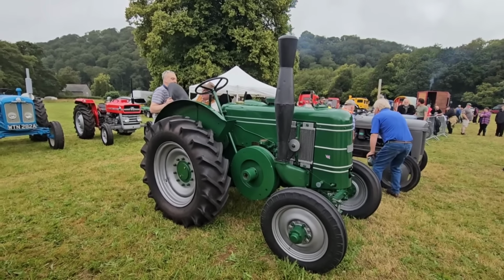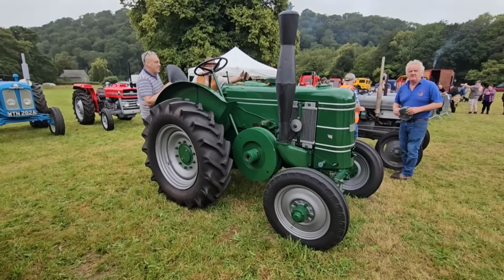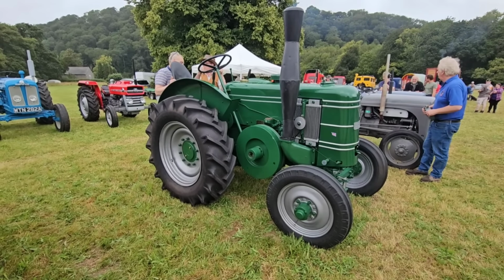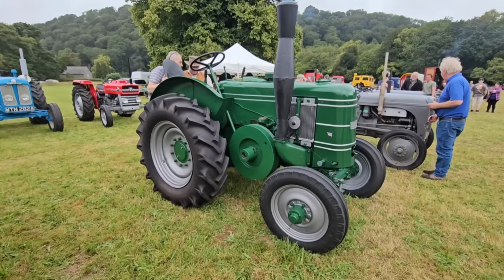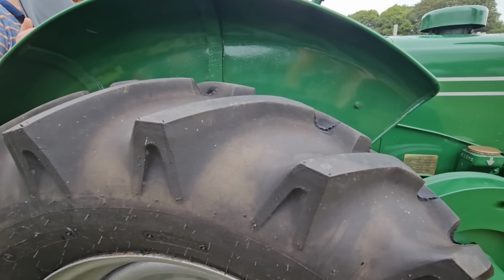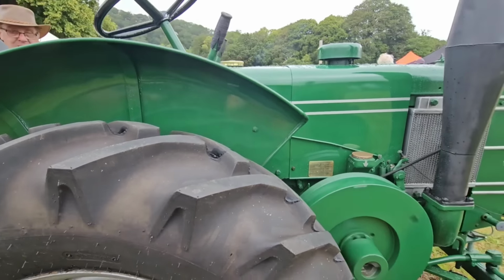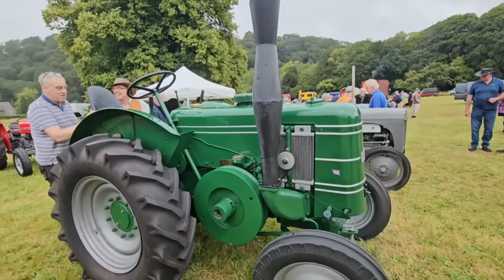Wonderful. Look at that, the whole thing is shaking. Actually, the image stabilization is cancelling it out. It's rocking backwards and forwards. There you go, now you can see it. Big talk.